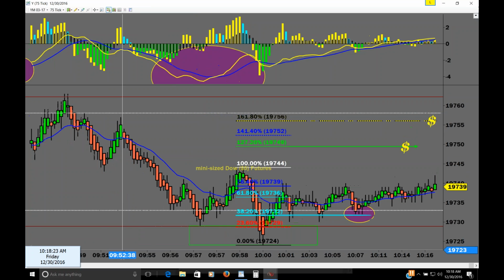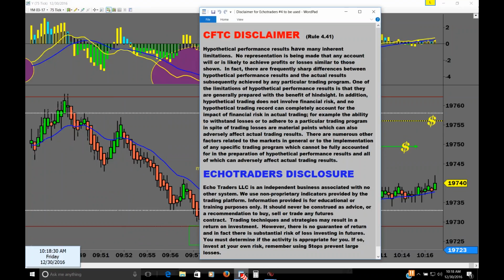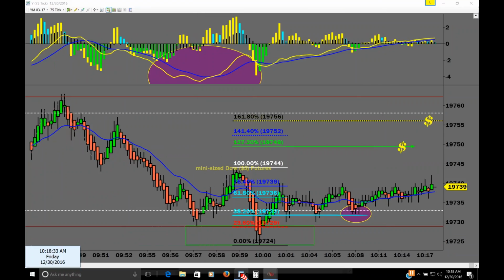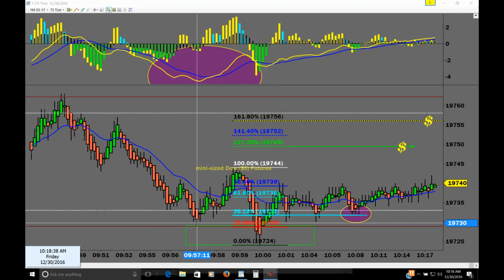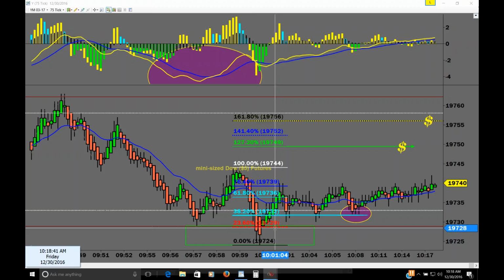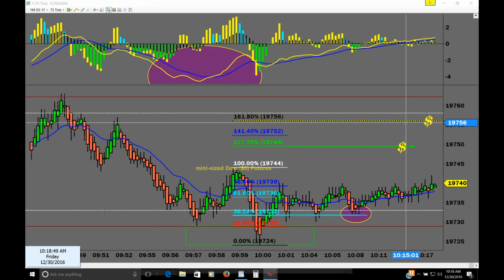Welcome to Echotraders. Looking at a trade here on the YM, a nice small trade from support area right here at 729. That's yesterday's low. That's retested this morning, and we're using that to spring off of a support area. Main target here is 19,756. We'll see if the market will get there.